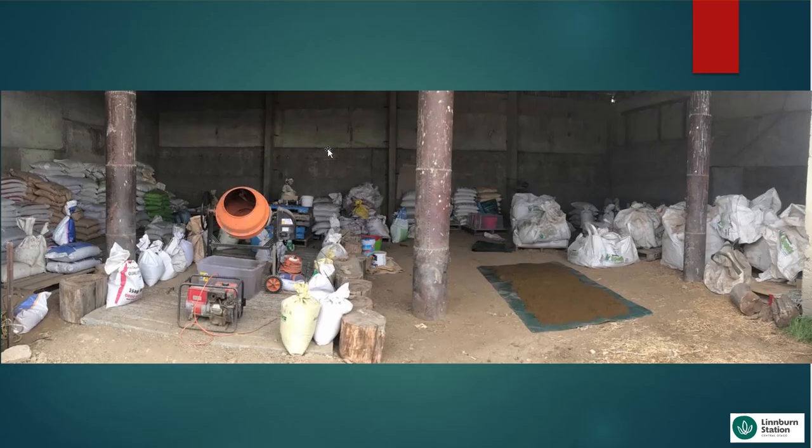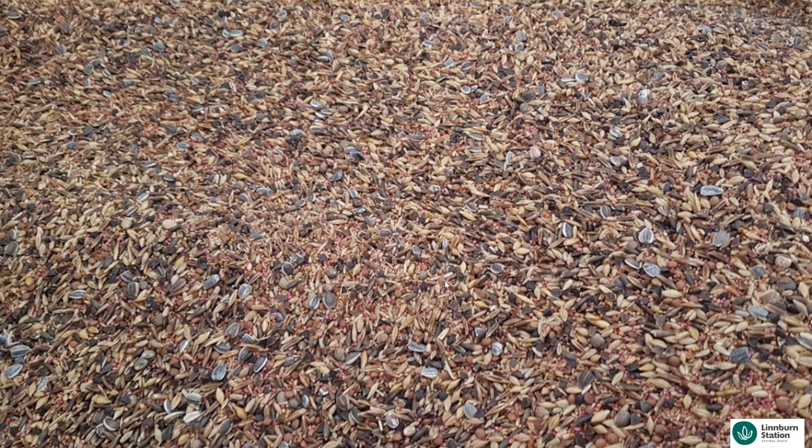This is our seeding area in here, and this is where we mix stuff. We come up with mixes, and you'll see them as I go through this presentation, and put them in the concrete mixer. Sometimes if we're inoculating different things like lucerne, we put it out here like this. This is what a mix looks like after it's been mixed, and people often ask me what happens to the smaller seeds, do they fall to the bottom, and I say they don't.